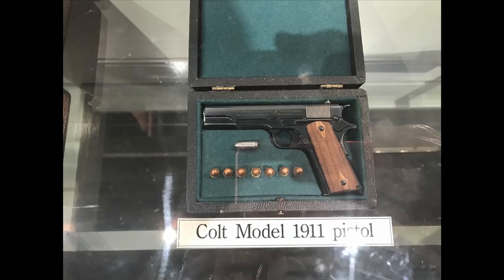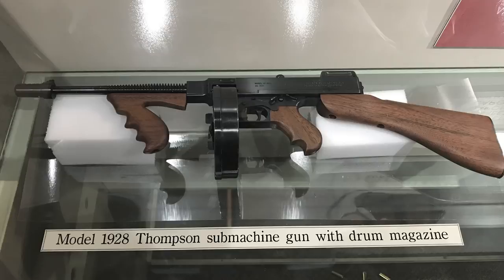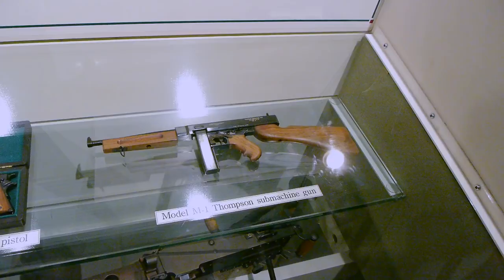Exactly. You know, one of my favorite guns has always been the Tommy gun. The machine gun, the typewriter. The Chicago typewriter. This one has the drum magazine on it, which is just such a cool look. And then here's the same gun, only with the linear magazine, the non-drum magazine.